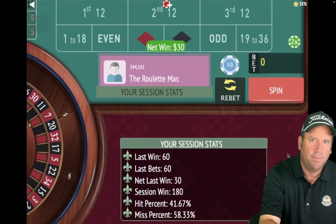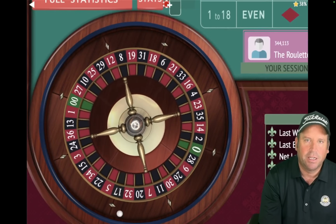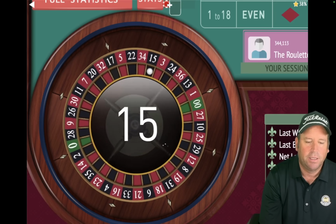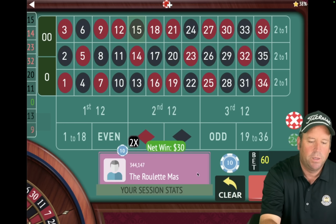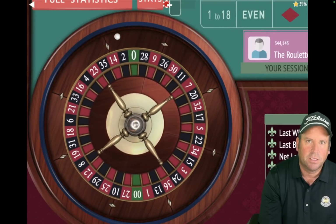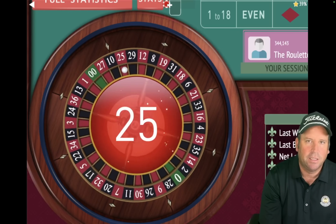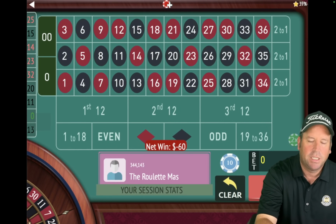All right, so we'll keep the bet the same. We're at 180. Again, trying to get to 300, our next goal. Here we go. That's 15 black. And that is a win, so we'll keep the bet the same. We're up 210. And this is usually a $2,000 bankroll system, but the other system today is going to be a 3. So we'll do the same for this one just to keep it fair.